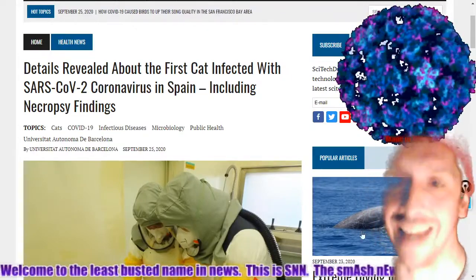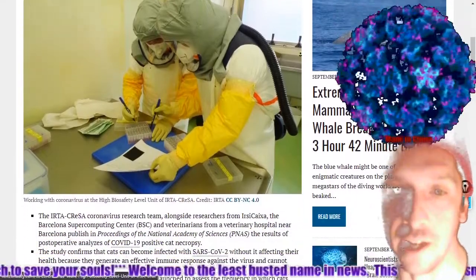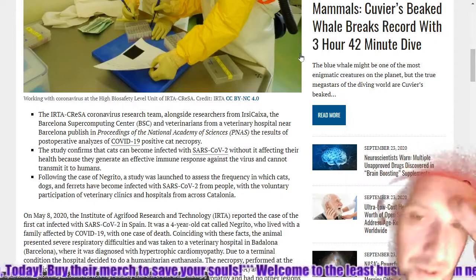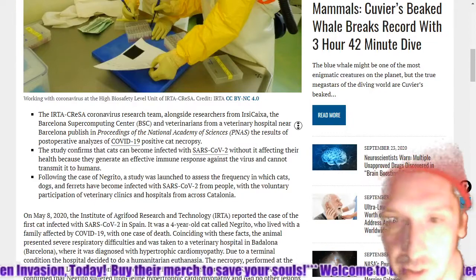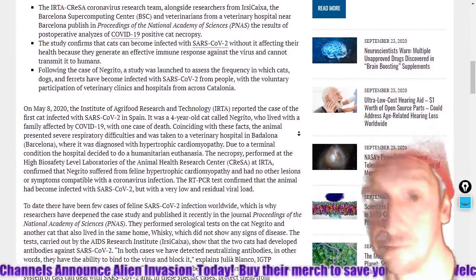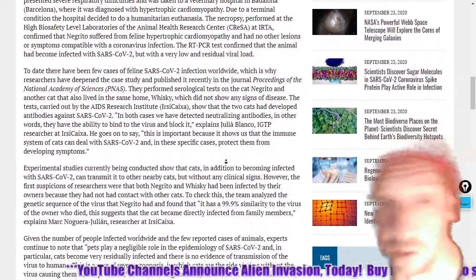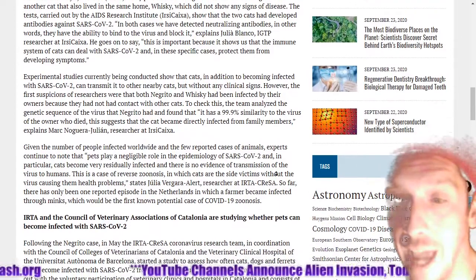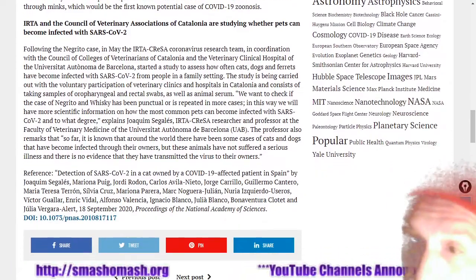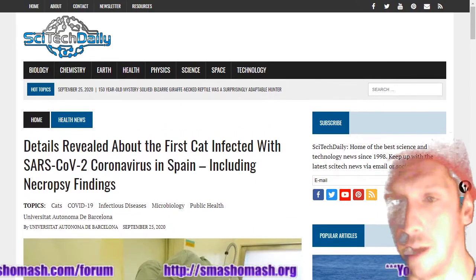Let's talk about the first cat infected with SARS-CoV-2 in Spain, including necropsy findings. Oh, noes. Are you scared and spooked? Well, you shouldn't be. This is ridiculous. The 4-year-old cat Negrito, turns out that he had cardiomyopathy. And this cat didn't die of COVID. So for some reason, they got this article here about a case of a cat which died while having COVID, but didn't die of COVID, as the symptoms that the cat had nothing to do with COVID. So have you noticed some fear-mongering?